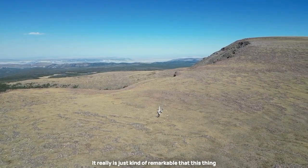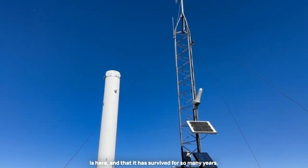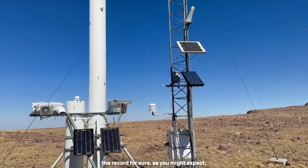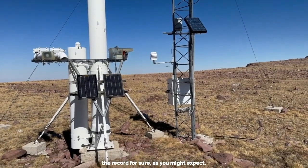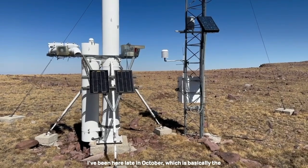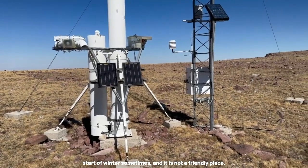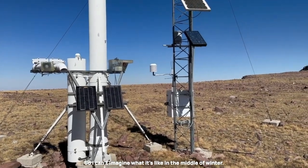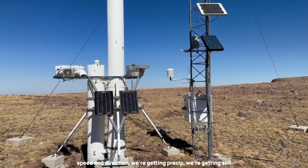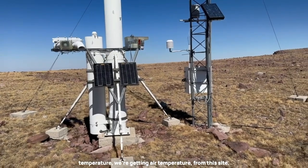It really is just kind of remarkable that this thing is here and that it has survived for so many years. There have been some interruptions in the record for sure. As you might expect, I've been here late in October, which is basically the start of winter sometimes, and it is not a friendly place, so I can't imagine what it's like in the middle of winter. But basically every hour on the hour, we're getting wind speed and direction, we're getting precip, we're getting soil temperature, we're getting air temperature from this site.